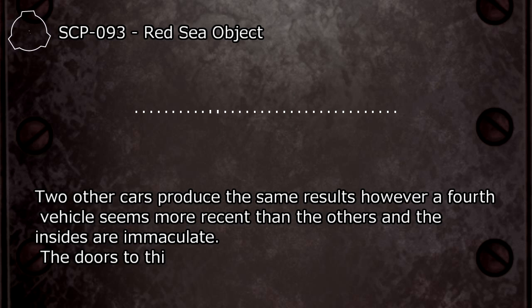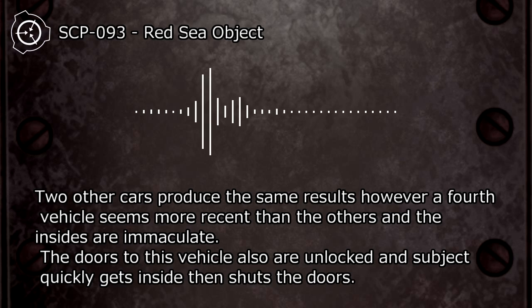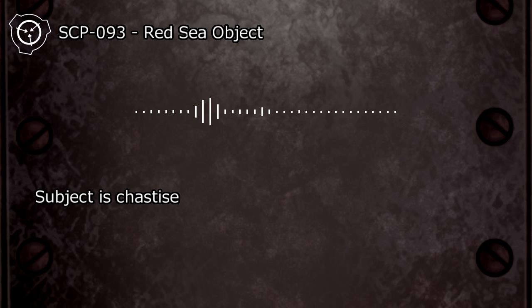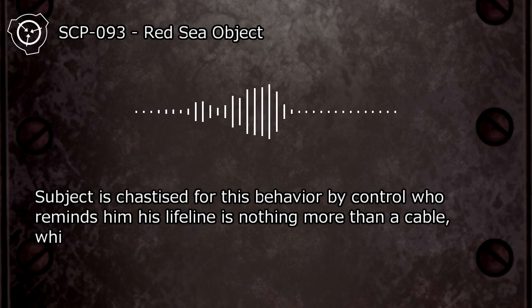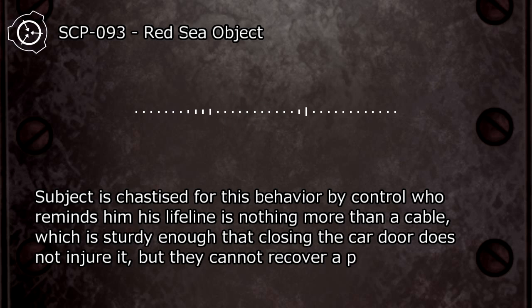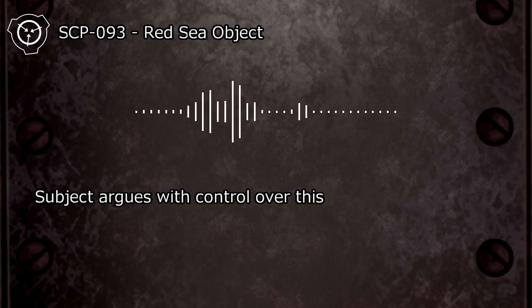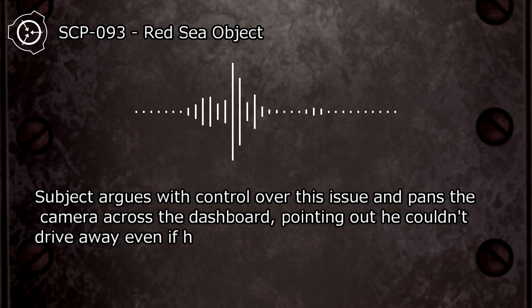are immaculate. The doors to this vehicle also are unlocked and subject quickly gets inside then shuts the doors. Subject is chastised for this behavior by Control, who reminds him his lifeline is nothing more than a cable, which is sturdy enough that closing the car door does not injure it, but they cannot recover a person in motion. Subject argues with Control over this issue and pans the camera across the dashboard, pointing out he couldn't drive away even if he tried.